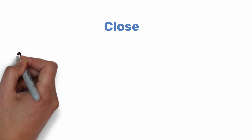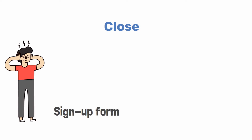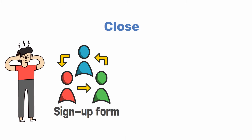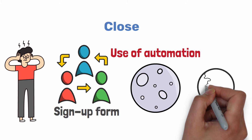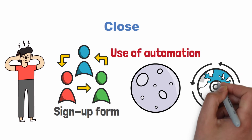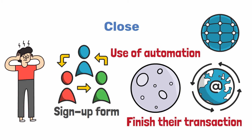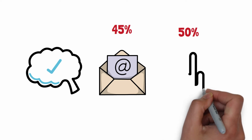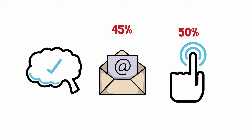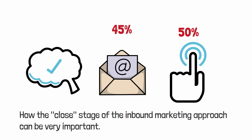Close. Sometimes converting a potential customer isn't as simple as providing a sign-up form and expecting them to become a part of your community. One way you can go into the closing phase is by making use of automation. For instance, automated emails that help remind people of their abandoned carts may motivate a busy shopper to go back to your website and finish their transaction. And this really does work. 45% of forgotten cart emails are opened, and 50% of the links within the email are clicked on. These results demonstrate how the close stage of the inbound marketing approach can be very important.